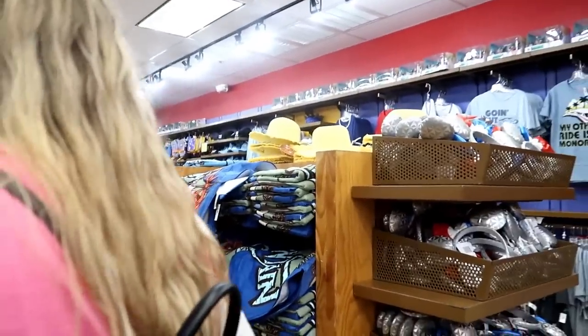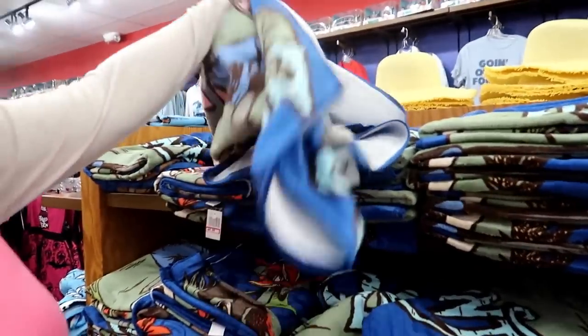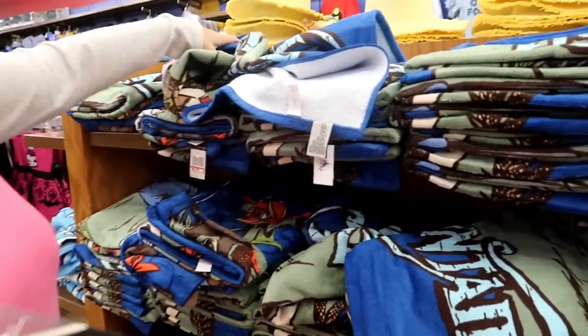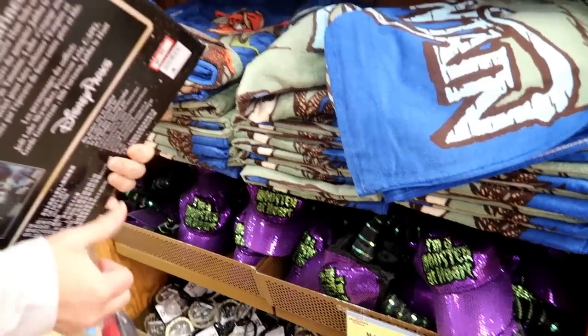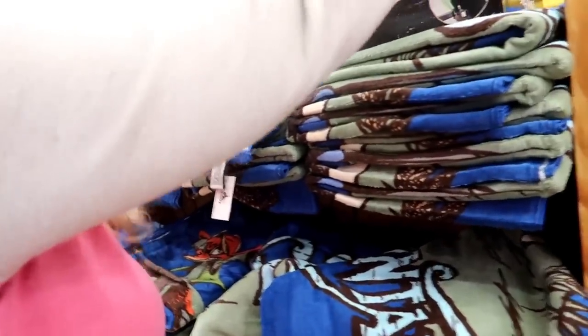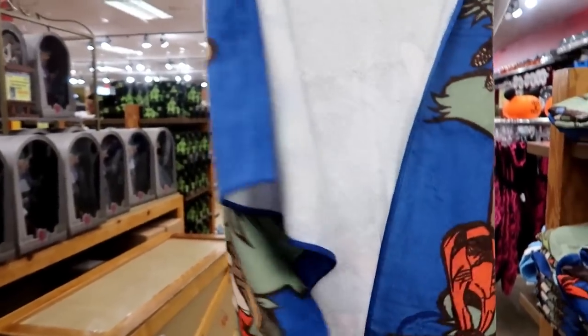Oh. What is this behind you? Those are towels. It's a towel. For where? Splash, oh, that's Splash Mountain. How much? $9.99. I'll hold it. You'll hold it? I'll hold it out, but I'll hold all of it. All right. Let's see what this towel looks like.